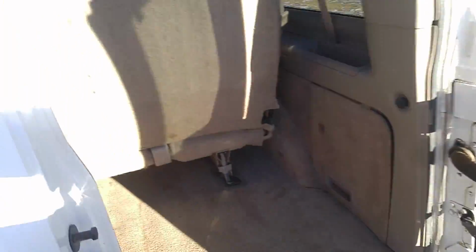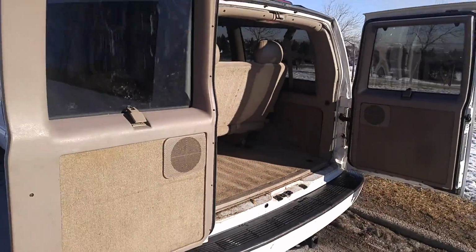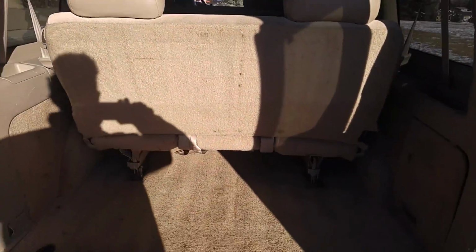Aha! So, cool feature. I like. Door goes there. This door goes to there. Check that out. That's load capacity. Even with all the seats in there, this thing has tons of room.